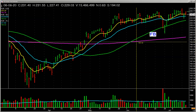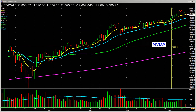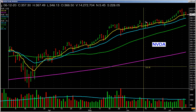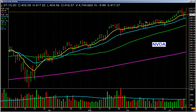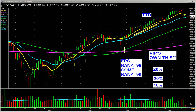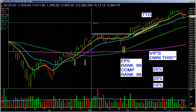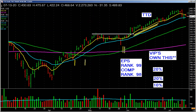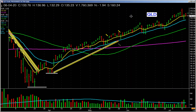Given that, there's a limit alert going off right there on NVIDIA. How about that? We'll remove that for now. There we go. That was one right there, real time. Given that, what do we do? It's simple. We are very, very precise on our entry tactics, and that by default then we will be extremely precise on our exit tactics. And I'm watching QLD right here, which is a pullback.